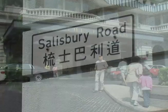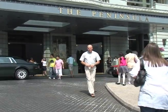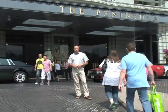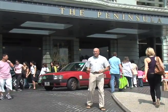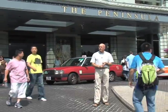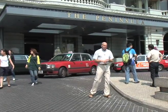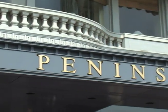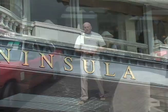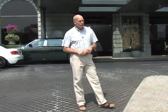All right, still making our way down Salisbury Road. We've come to the Peninsula, certainly one of the grandest old-style hotels remaining in Hong Kong. By the way, if you're looking to do something delicious here too, afternoon tea at the Peninsula is fantastic. Also, I think maybe the best or most notable restaurant in the city is Gaddi's here. You definitely need a reservation, but great, great setting, wonderful menu, terrific music. And also not a bad bar either. In fact, there are many bars.